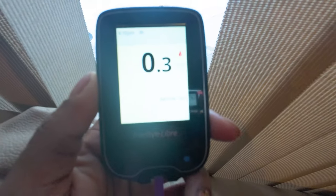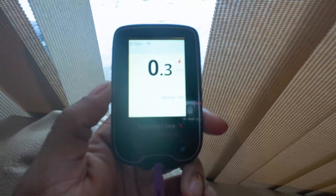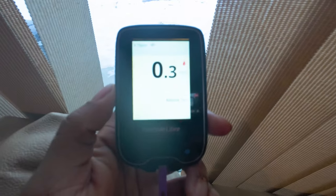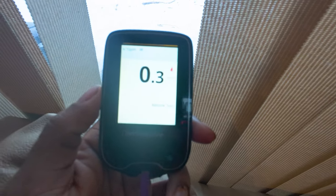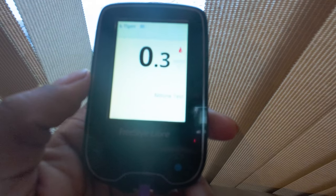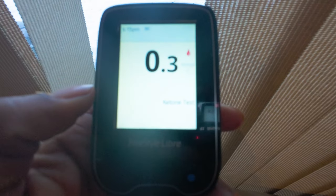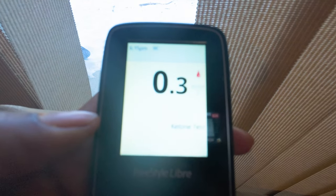Why do I even bother testing my blood ketone levels? I know I have way more than 0.3. Way more. I'm in full-blown ketosis. I'm not even hungry. And it's been almost 3 days since I've eaten, or it has been 3 days since I've eaten. But that is my ketone result. I know I'm in ketosis. I can feel it. So yeah, there you have it.